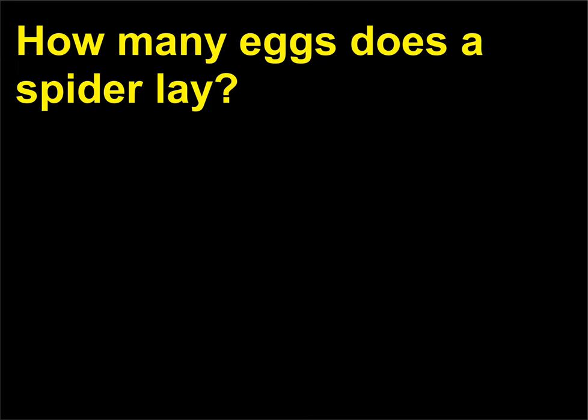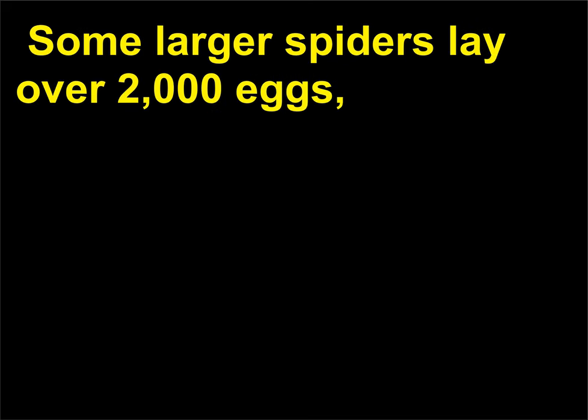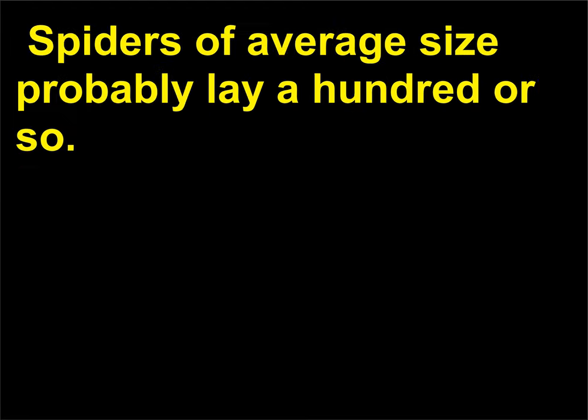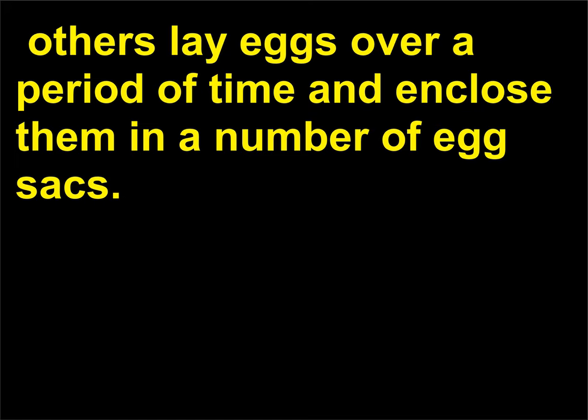How many eggs does a spider lay? The number of eggs varies according to the species. Some larger spiders lay over 2,000 eggs, but many tiny spiders lay one or two and perhaps no more than a dozen during their lifetime. Spiders of average size probably lay 100 or so. Most spiders lay all their eggs at one time and enclose them in a single egg sac. Others lay eggs over a period of time and enclose them in a number of egg sacs.